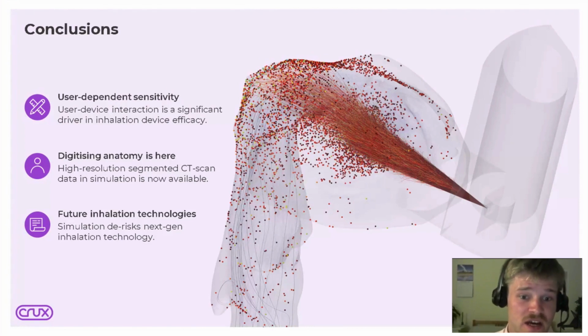We can digitize anatomy. Simulations have come a long way from just modeling square ducts. We can model really complex geometries, split them up into good quality finite volume meshes, and model the sufficient flow physics. And as I've been banging on about today, we can use tools like this across a range of applications to de-risk next-gen inhalation technology.